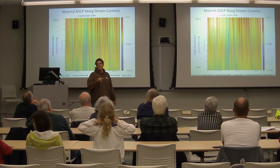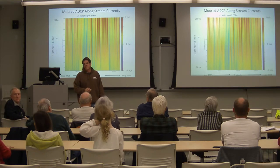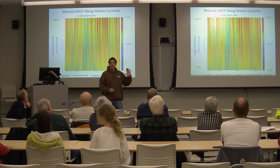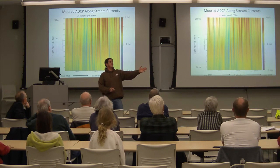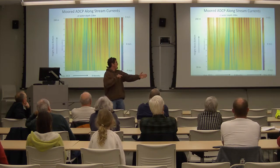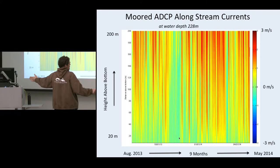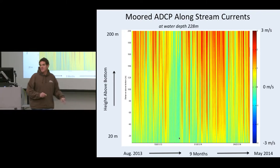Stephen? How would you get negative 3 meters? That's a good question. So again, this is oriented along stream, so if the current's flowing in the direction of the Gulf Stream at 3 meters per second, it's red. If the current reverses and goes this way, it's negative 3 meters per second, and it's blue.